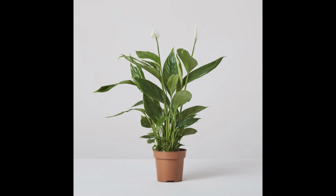5. Mental well-being. Beyond their aesthetic and practical benefits, indoor plants like the peace lily can have a positive impact on mental well-being. Studies have shown that interacting with indoor plants can reduce stress, anxiety, and depression. The act of caring for a living organism, watching it grow and thrive, can be emotionally rewarding. The peace lily's presence in your home can create a calming and soothing atmosphere, promoting a sense of tranquility and mindfulness.